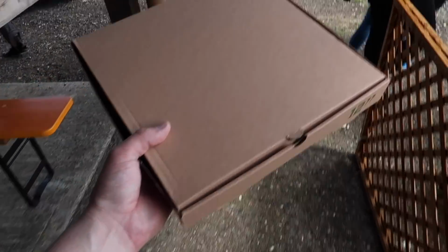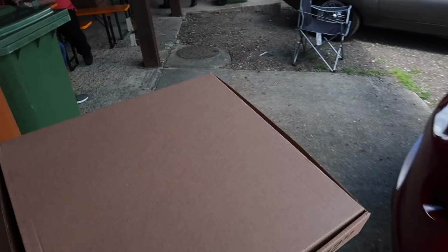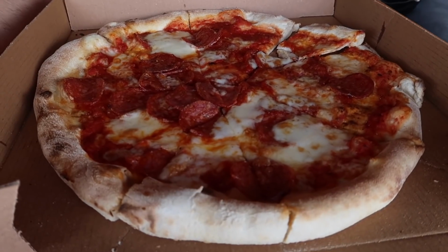As at any car show, which seems to be my thing lately, it's Patrick's 4C looking really good, but pizza time is a good time. Let me finish indulging on my Italian pizza and inhaling some calories, and I'll be right back with you in a minute.